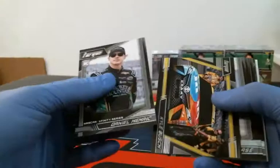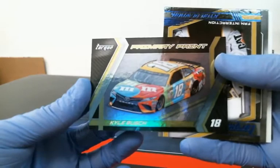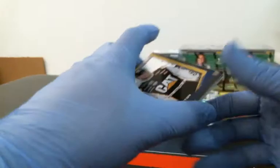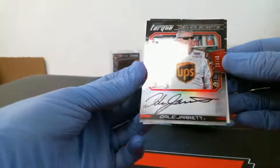Daniel Hemric, Kyle Busch, Joey Gase, Ryan Reed, Jamie McMurray. Kyle Busch, primary paint. To 150, 144/150, Ryan Newman, blue. And we got to 49, 29/49, driver scripts, Dale Jarrett.